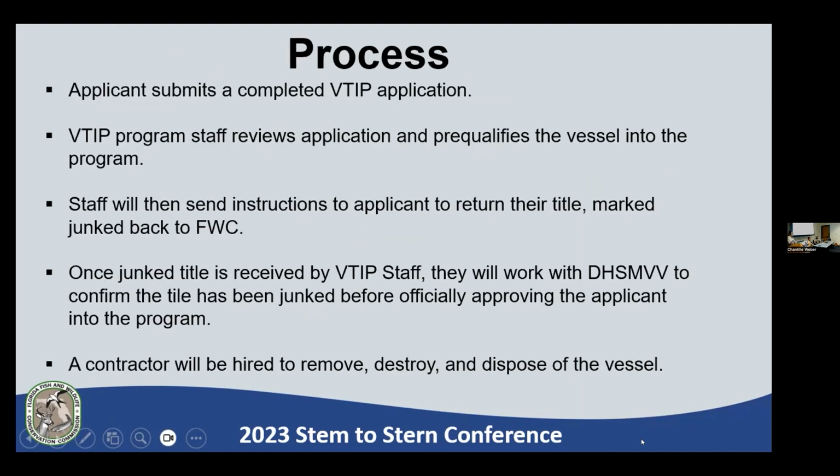So the way the process works, an applicant will submit an application to us. We'll review it and then determine if the vessel is pre-eligible for the program. We'll just make sure it meets all the guidelines, review it, check with the Coast Guard, DHSMV, make sure there's no liens on the vessel, things like that. And then we'll send them instructions on how to return their title to us.